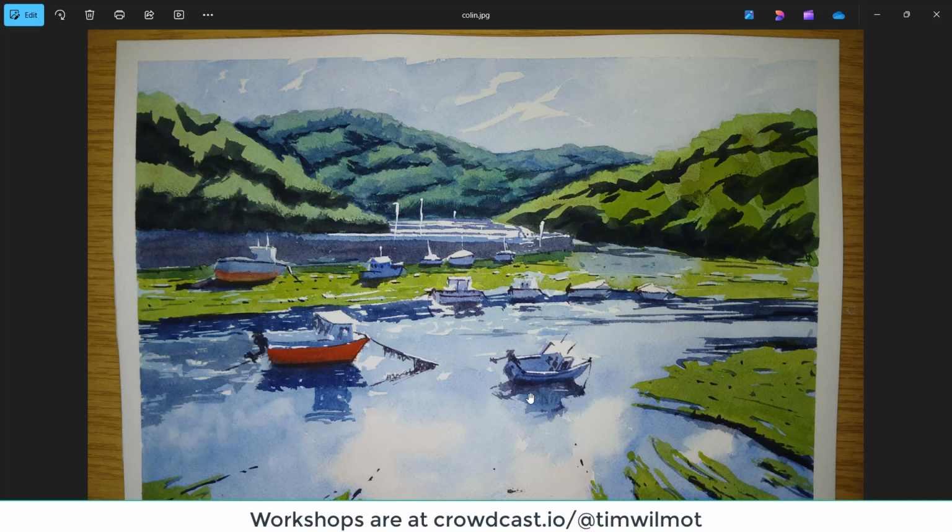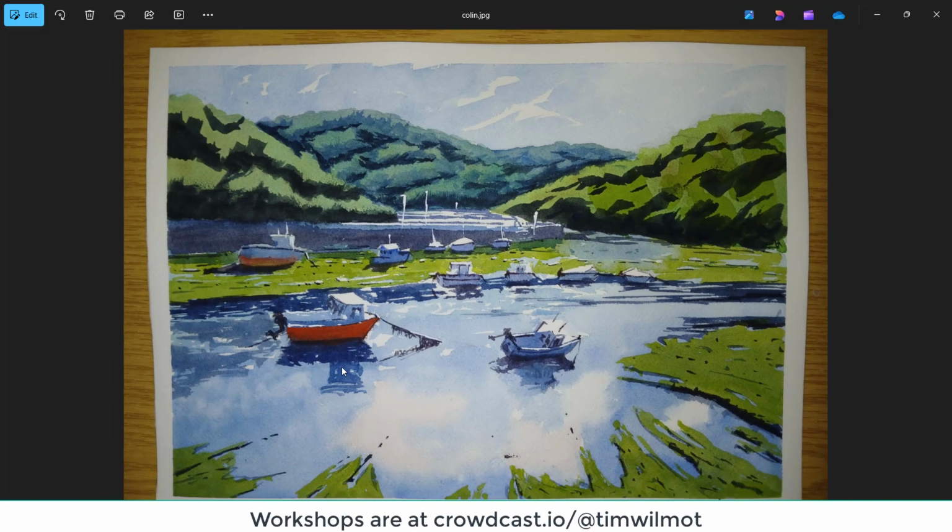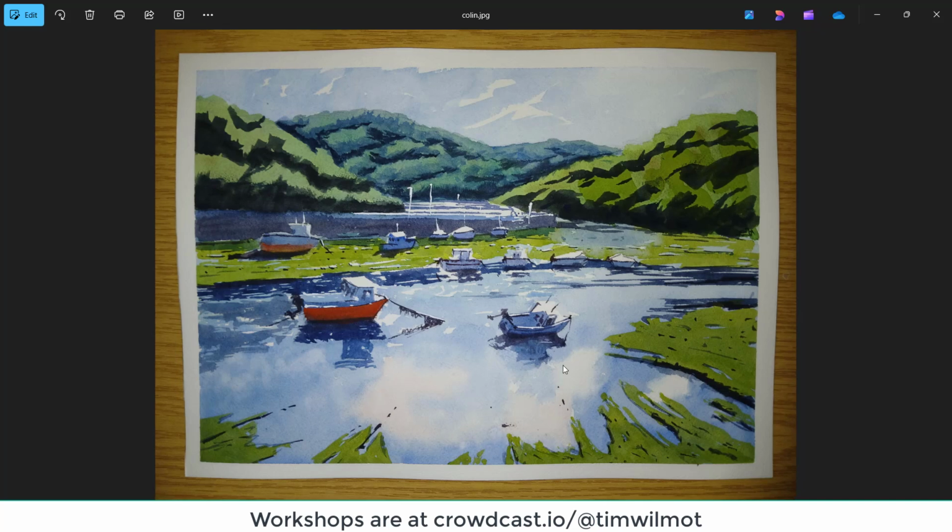Fantastic boats. This one here could be a little bit bigger, Colin. That one's good. Nice reflections. We've got the soft light there of the reflection of the sun and the seaweed coming in, drawing us into the scene. Yeah, a lovely, bold, bright watercolour. Well done.